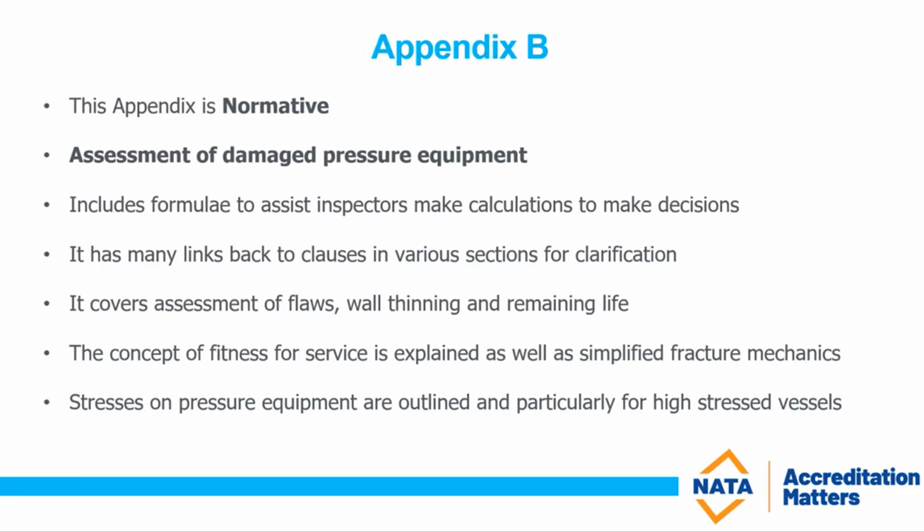Most inspectors, I believe, would not do fracture mechanics and would be best to engage an expert in fracture mechanics. Not that there's too many in Australia, but they would be advised to engage somebody who is competent in this area. But again, the inspector will have good knowledge on the concept of fitness for service, in addition to information on fracture mechanics. Stresses on pressure equipment are outlined, and particularly for high stress vessels. This has always been a controversial area. High stress vessels need better techniques by inspectors to carry out their inspections adequately and come up with solutions where there are issues associated with high stress vessels, such as repairs, wall thinning, and so on and so forth.